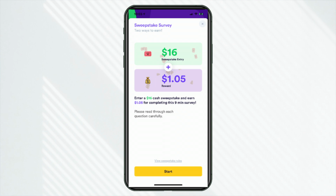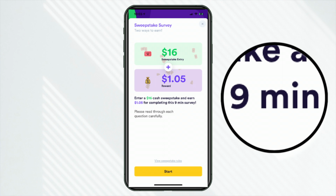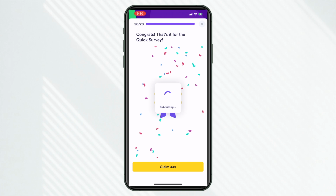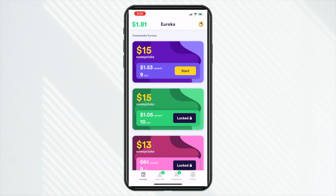So we can see here a prospective sweepstakes survey. There's a $16 sweepstakes entry, and then the guaranteed pay, $1.05. And then we can see at the bottom, this is a 9-minute survey. I feel like not all payouts are that high on Eureka, but that one would be considered a high-paying survey for $1.05 for just 9 minutes. And again, what I like about the Eureka app is it's very clear. We can see here a very clear payout screen.